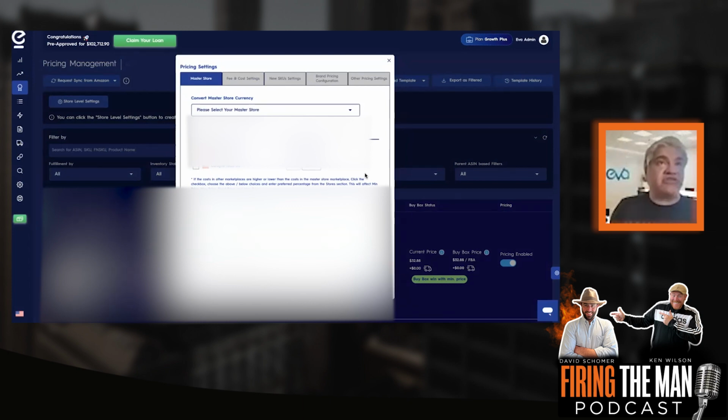And you can also define, for the other marketplaces like Canada and Mexico, what type of surcharge you want to add, because that's a requirement from a lot of sellers. They would like to sell with a surcharge of, let's say, 3% more on the Canadian marketplace or the Mexican marketplace.